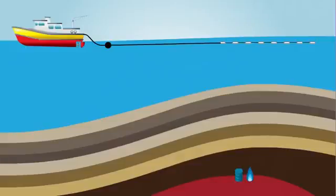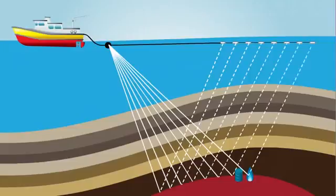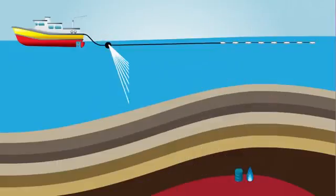And all along the length of the streamers, microphones, called hydrophones, are attached one after another. Several of these hydrophone streamers are pulled behind the vessel at once. Acoustic sources are towed behind the vessel in front of the streamers and release compressed air, which creates the wavelets. These wavelets travel through the water and into the subsurface below, where, just like on land, they bounce off the rock layers and then return to the hydrophones to be recorded.